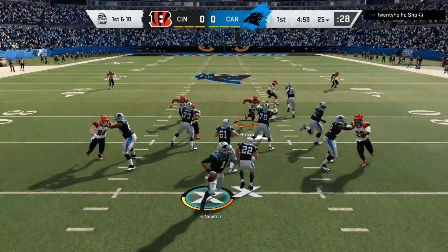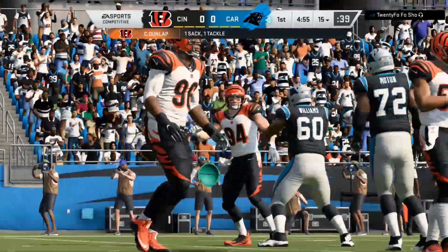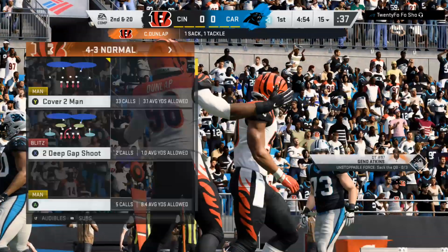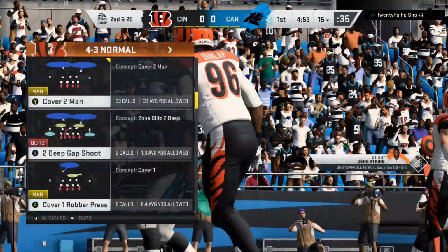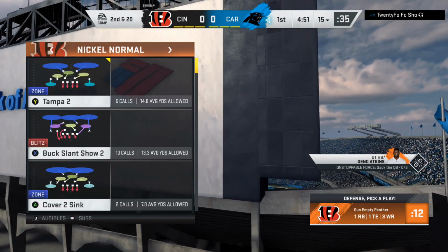On first down, Newton. And he'll be taken down by the Bengal pressure. Carlos Dunlap, the Florida Gator, chopping his way to the quarterback. That's called setting the tone right away.